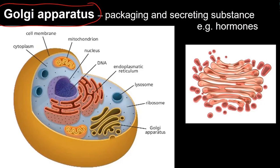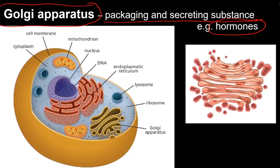Hello, welcome back. Let's carry on looking at important organelles in cells and the role they play. Next one we're having a look at is the Golgi Apparatus, and that is important for packaging and secreting substances. And in matric you're going to be learning about hormones, and hormones are produced by the Golgi Apparatus in the gland cells in your body.